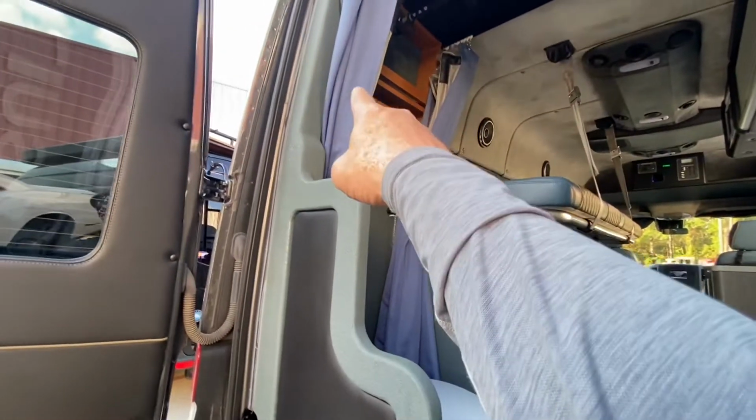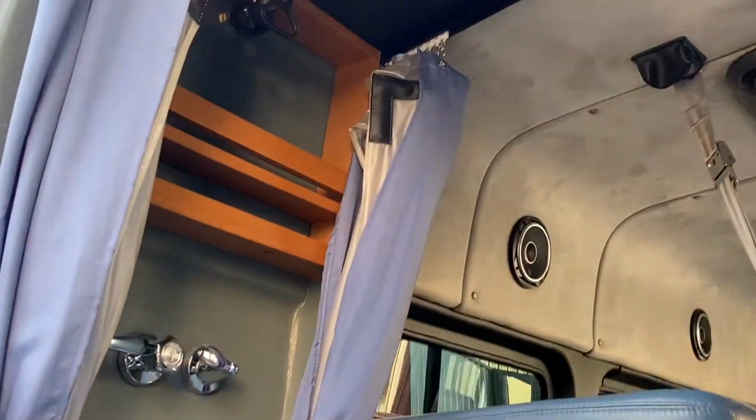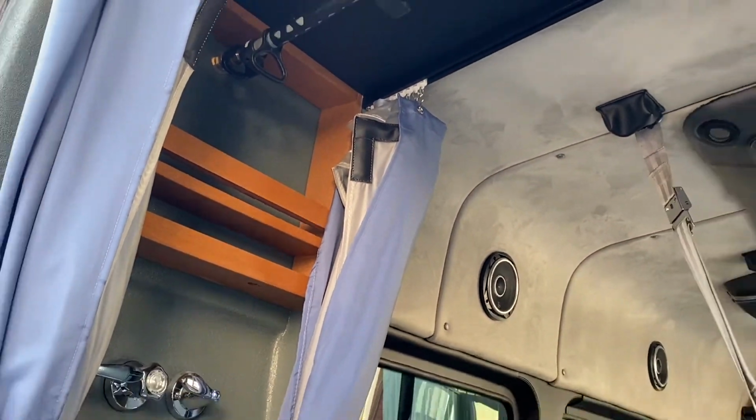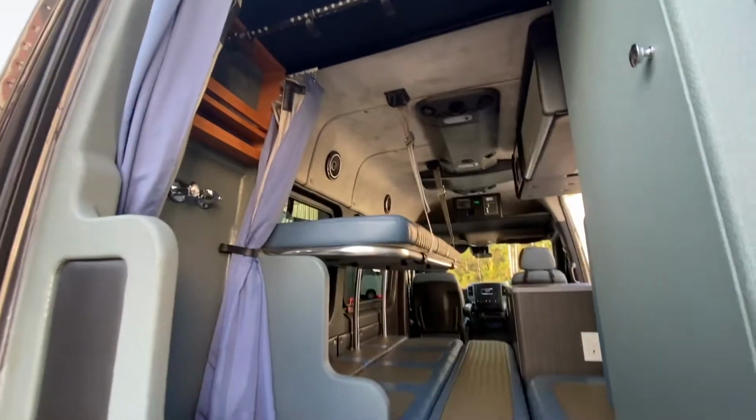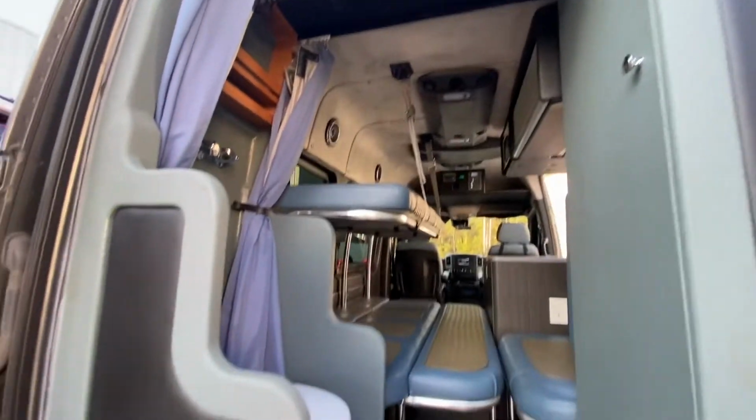You can see we made those custom shower curtains. You can kind of see the magnet right there built in. So basically those close, you can take your shower right here. It totally closes this whole area.